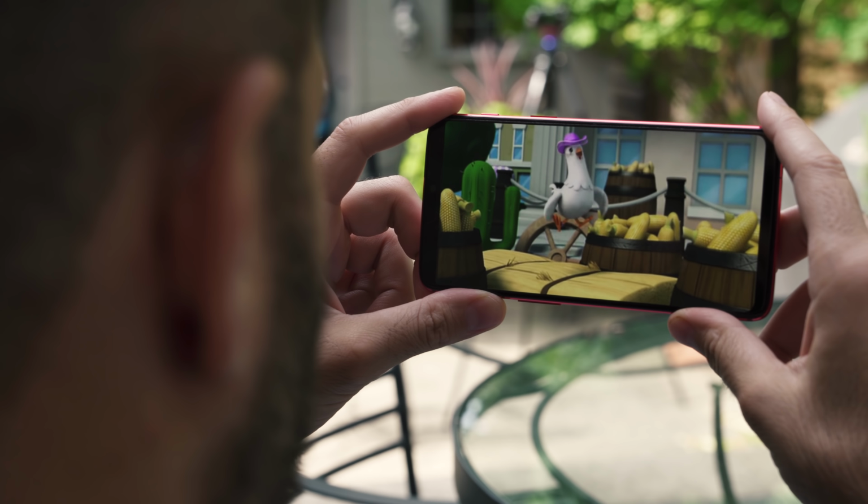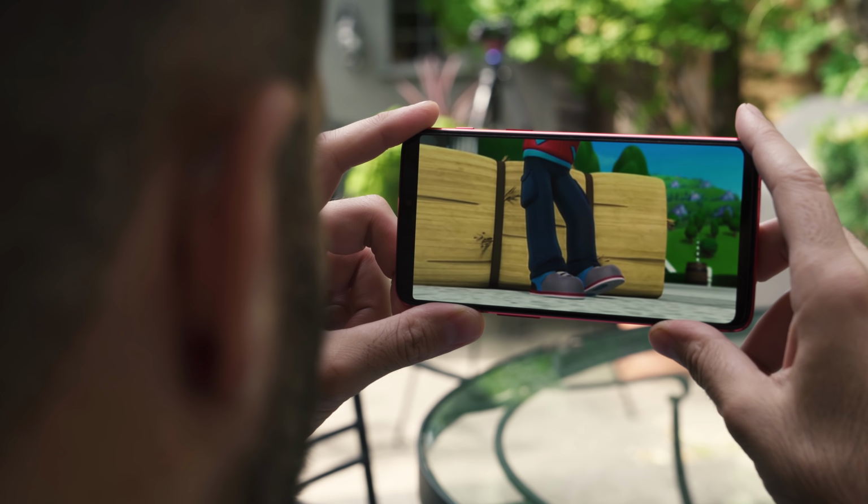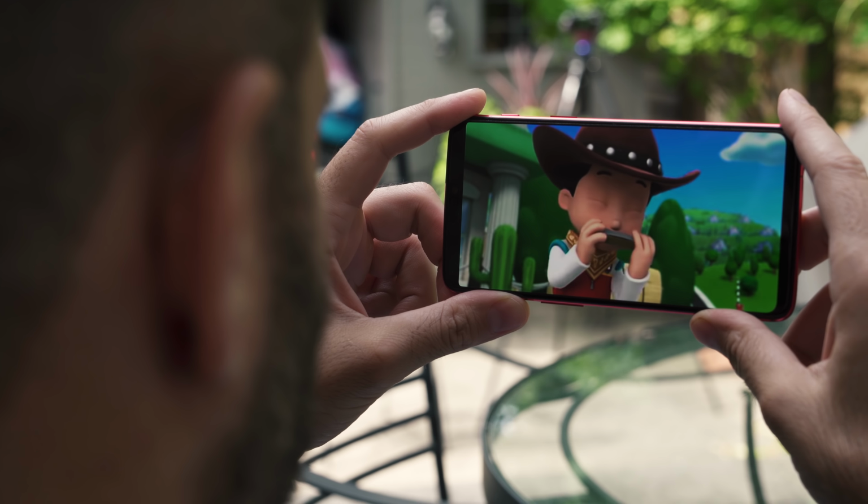Let's talk display then. This one is 6.28 inches, AMOLED, has better color accuracy, gets brighter than the Poco F1, and has beautiful deep blacks. I'd rather watch and consume content on this device over the F1.